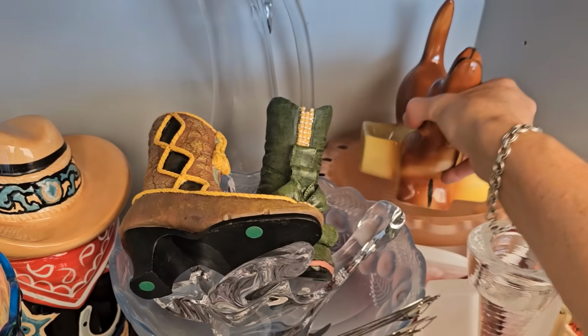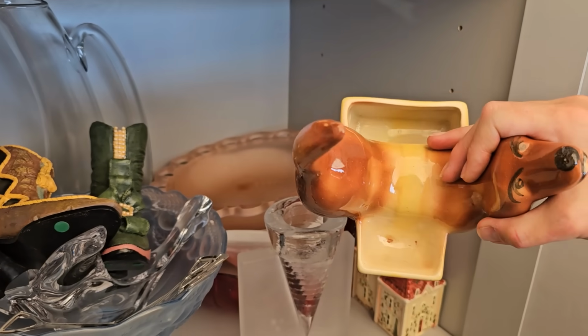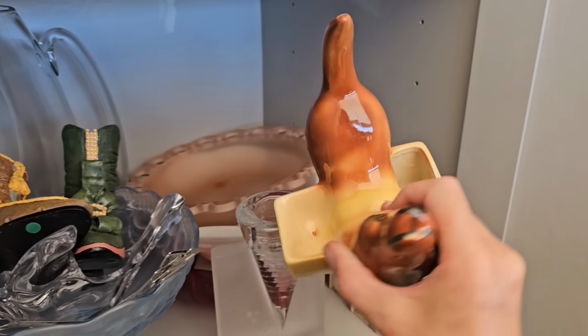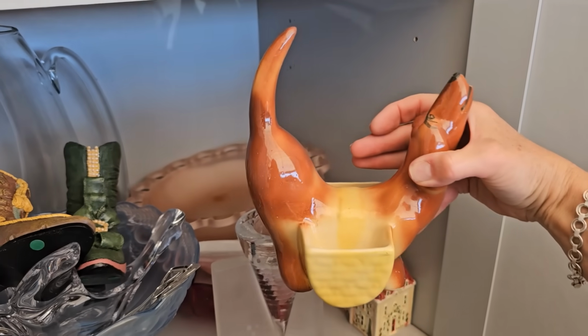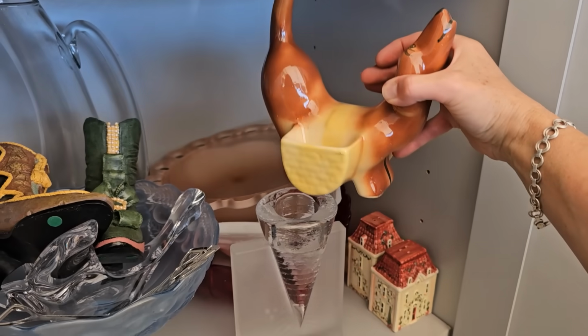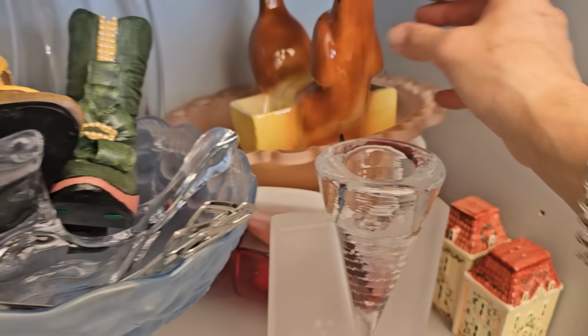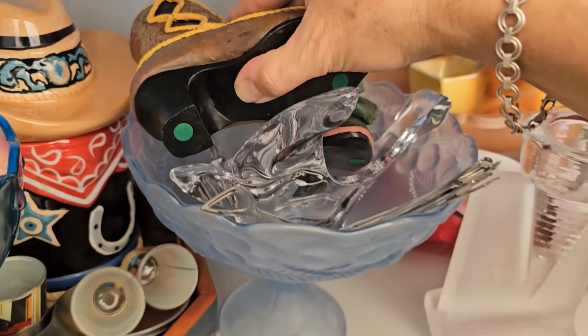Oh, here's a dachshund little planter. Is that a planter, or maybe it's for, what is that for? Is it for cigarettes? Is it an ashtray and a cigarette packet? Super duper fun. Here's a Costa Boda piece. I think we've seen that one before. And the dove we have seen before.